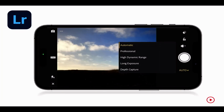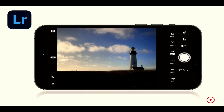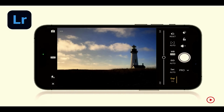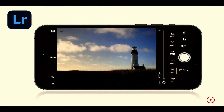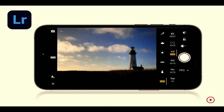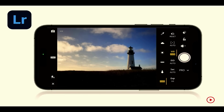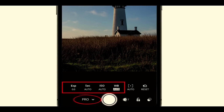So Lightroom has a Pro mode. It's set to automatic by default. You can just click on Pro and look. There's the exposure, got a slider for it, shutter speed, ISO, you can set your white balance manually, you can do the whole 9 yards and set all of your settings manually just by switching from automatic to Pro mode, and as soon as you do, you have all of those settings. All right, that is the actual 20 tips.